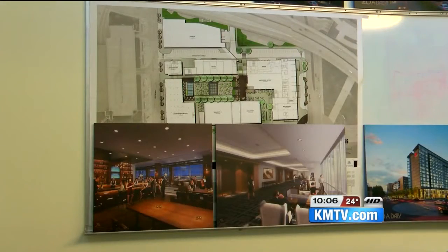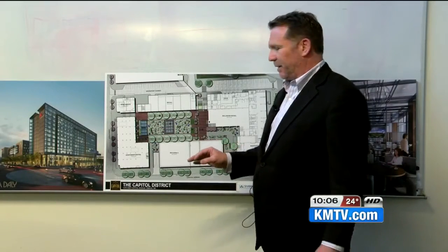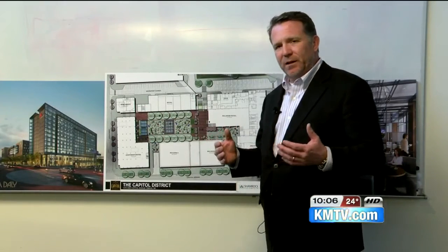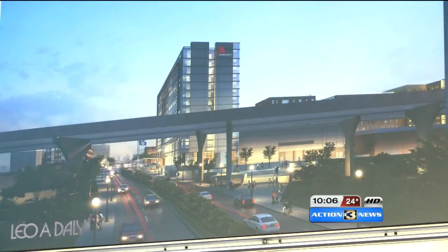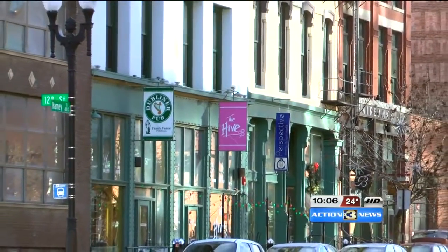The Central Plaza, as I said, is about the size of a football field, and we're trying to design it as a modern-day contemporary twist on the town square. Not everyone is on board with the idea. We talked with some owners in the Old Market who worry that kind of change could hurt business for other established neighborhoods.